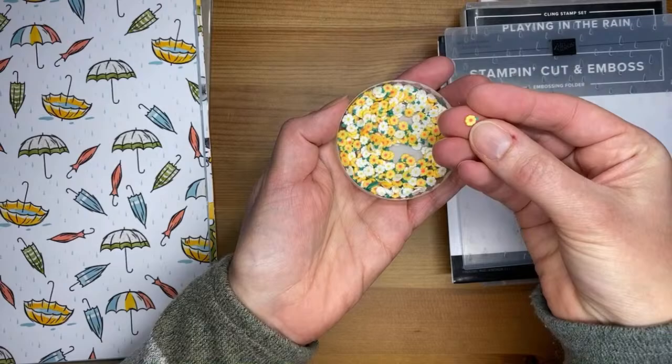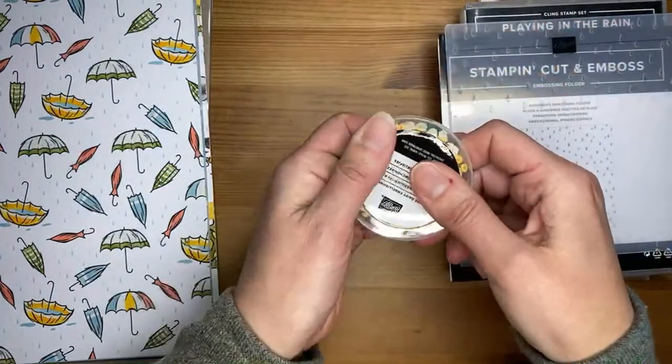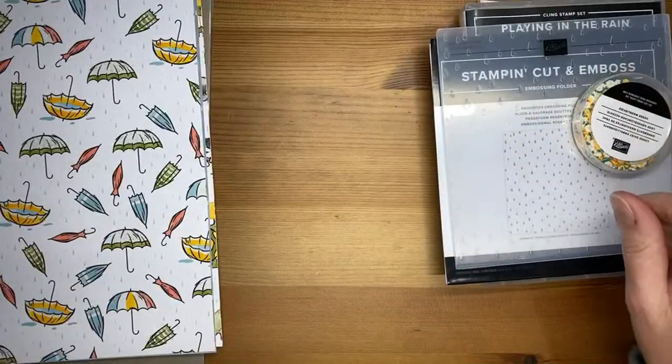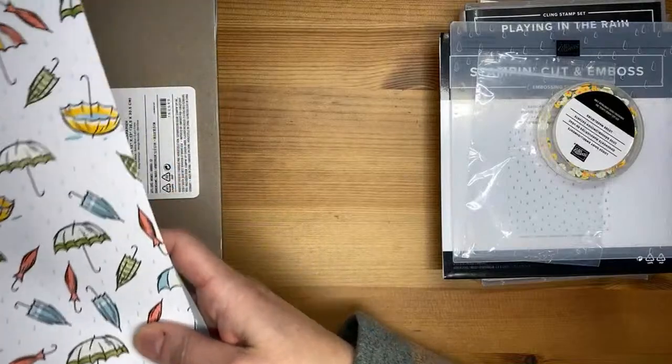So I can't wait to play around with it a little bit and see what we can do with those little sequins. The embossing folder is really cool. It's really cute. And it coordinates really nicely with everything else in the suite.